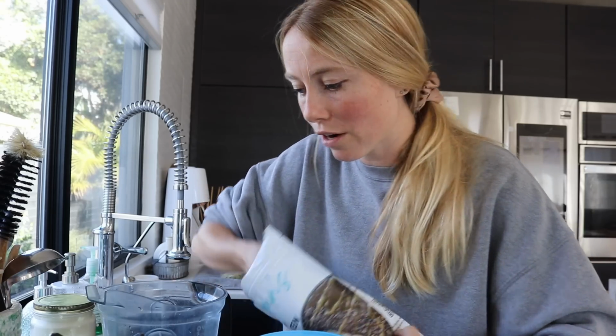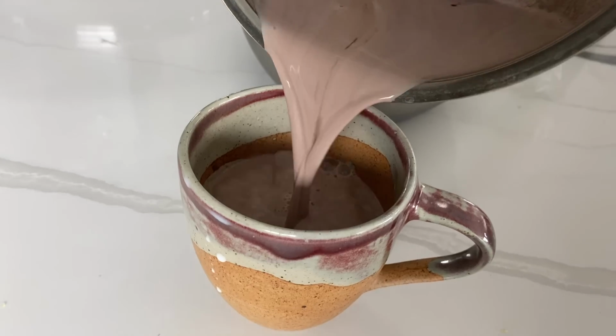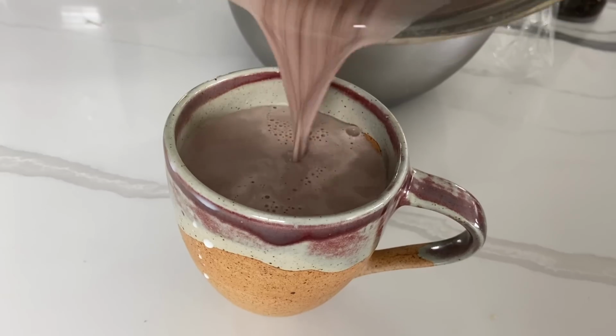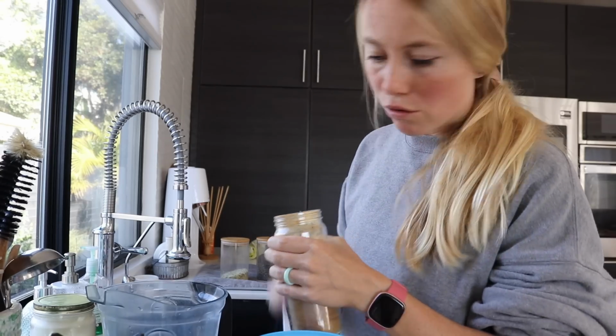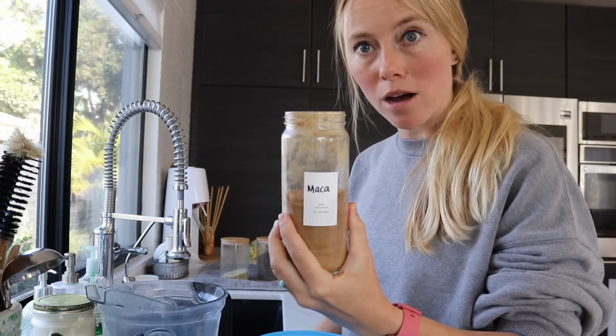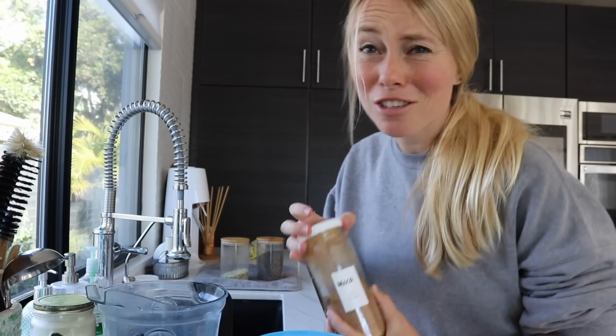I'm gonna be using a combo of my protein powder with Greek yogurt, which I think I might be using the last of this bag. It smells so good. If you guys haven't tried my chocolate protein powder before, it makes a really amazing hot chocolate recipe, which I will probably be making this week as well. I'm also going to throw in some maca. There's some research on maca with some hormone balancing benefits. I also just kind of like the taste.